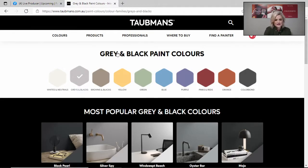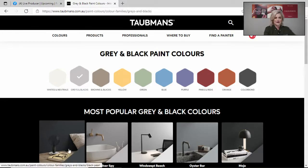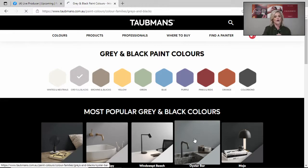And as you can see here, it gives you straight away down the bottom here, it's got Black Pearl, Silver Spy, Windswept Beach, Oyster Bar and Mojo. So some of the most popular greys and blacks, and one that I really do love and I do favour, especially if you're in a coastal environment and you're looking for something that is beautiful grey with a soft blue undertone. Oyster Bar would have to be one of my favourites.